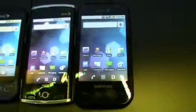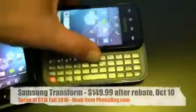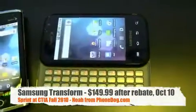3.2-megapixel camera. And then the Samsung Transform, which is kind of like the Epic 4G's baby brother. I don't know if it really is, but I made that up.